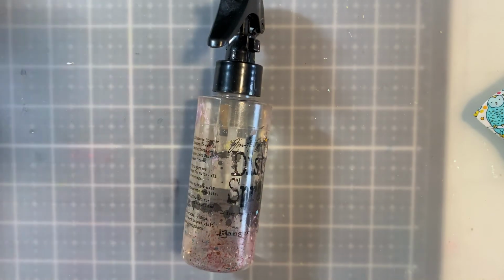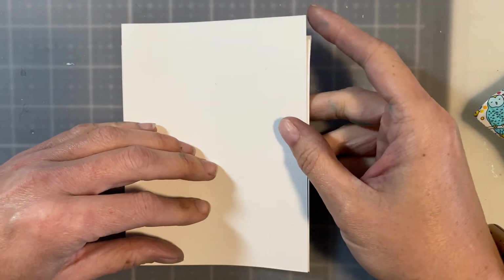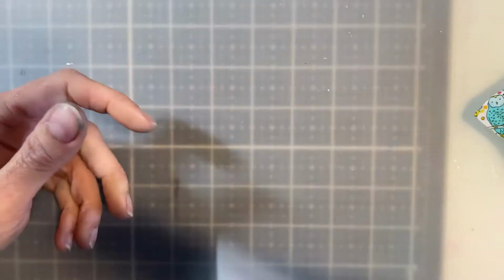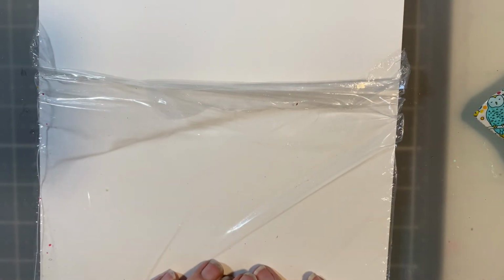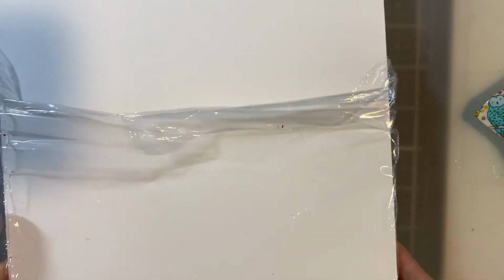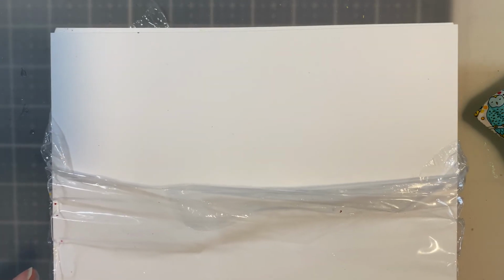Okay, number 9, or I don't know what we're on now. I always have pre-cut paper for card fronts because I hate having to stop and cut down paper every single day. So I just do mass cutting and keep it off to the side, ready to go. Then I also have white cardstock. I use white cardstock all of the time. I'm always like, where's my white cardstock? So I always have that on hand.